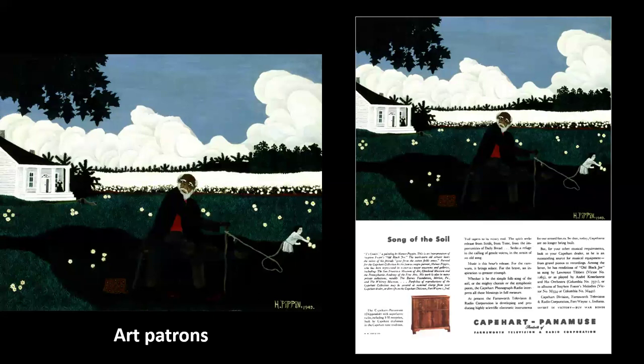And so interestingly enough, Pippin names this painting Old Black Joe, perhaps a guy reminiscing about his life, or perhaps he's actually living during this time that's depicted in the painting. And if you wonder why these artists make these works, or who paid for them or bought them, well, this particular painting was actually commissioned by a radio manufacturer. Back in the day when radios were large, or record players and things like that, they were like pieces of furniture. This particular company commissioned Pippin to do artwork for a magazine advertisement.